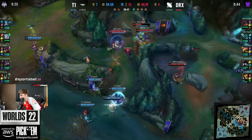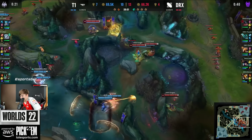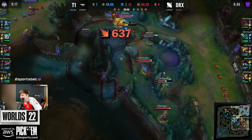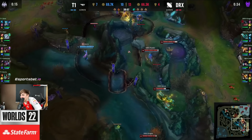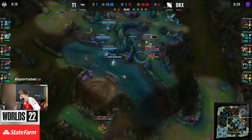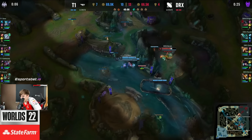Same glory. BeryL goes for the ulti, but Faker has fast enough feet to barely dodge forward out of it. Come on. Dude, we need Owner to be Iron Man. Owner blows up the blast gun, though. We need Owner to just be Iron Man. On the T1 side, they're going through mid, though. Yeah, they're going through mid here. DRX are pinging this top wave. There's a threat of an end.